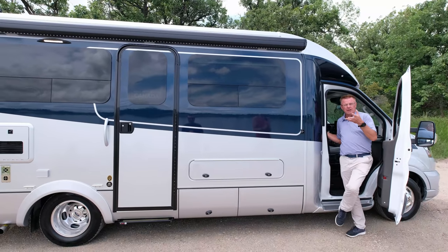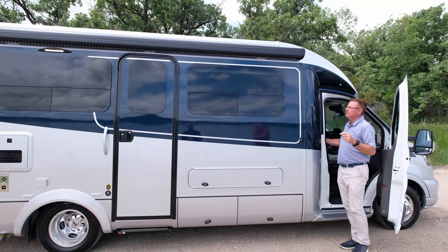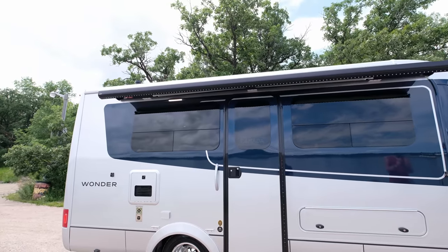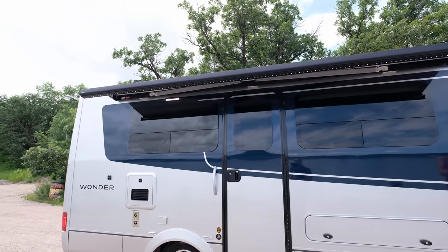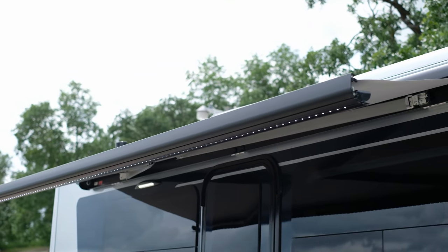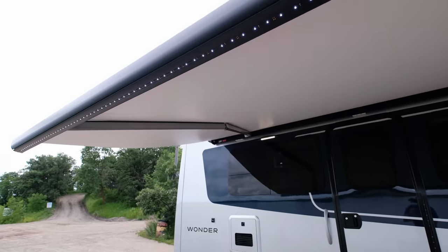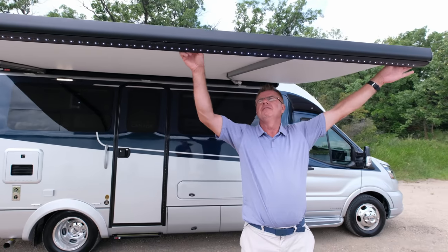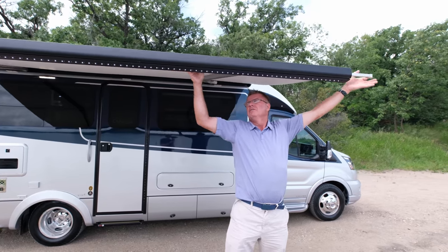I think another great feature you're going to absolutely love on the Wonder FTB is our power electric awning. Simply press the button, and the awning comes out. It's going to be 7 feet wide and just over 12 feet in length. So a nice big awning for RVing. The awning has built-in legs right here. As you can see, very simple to bring out.